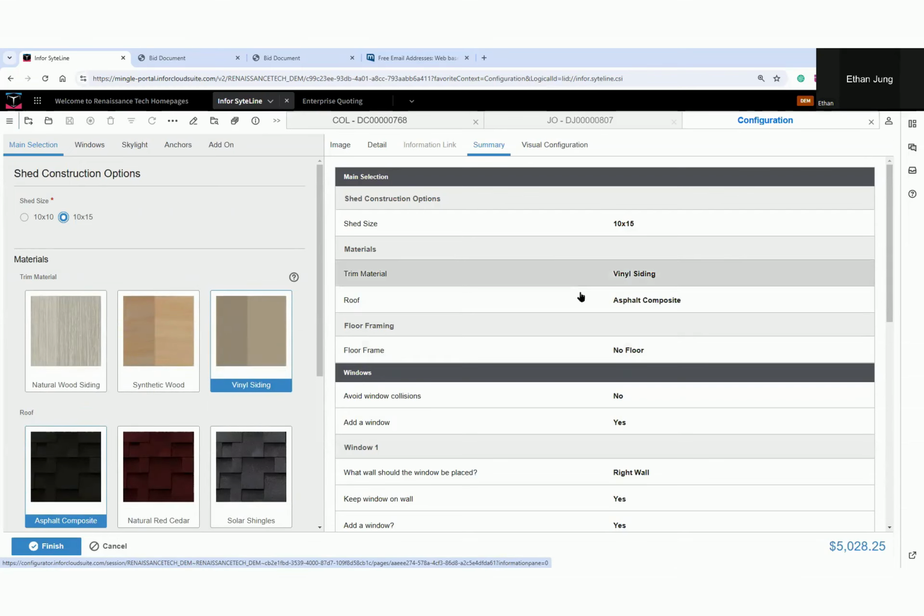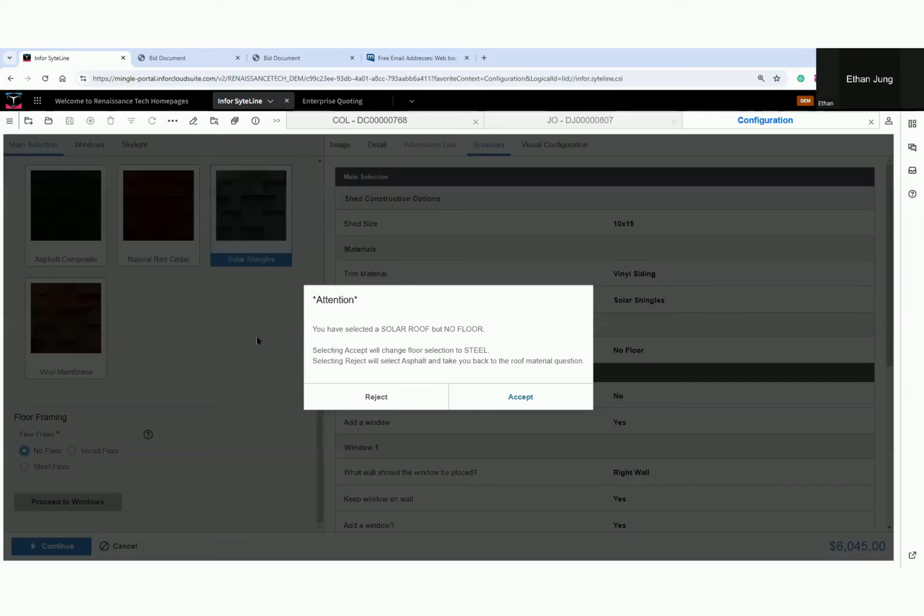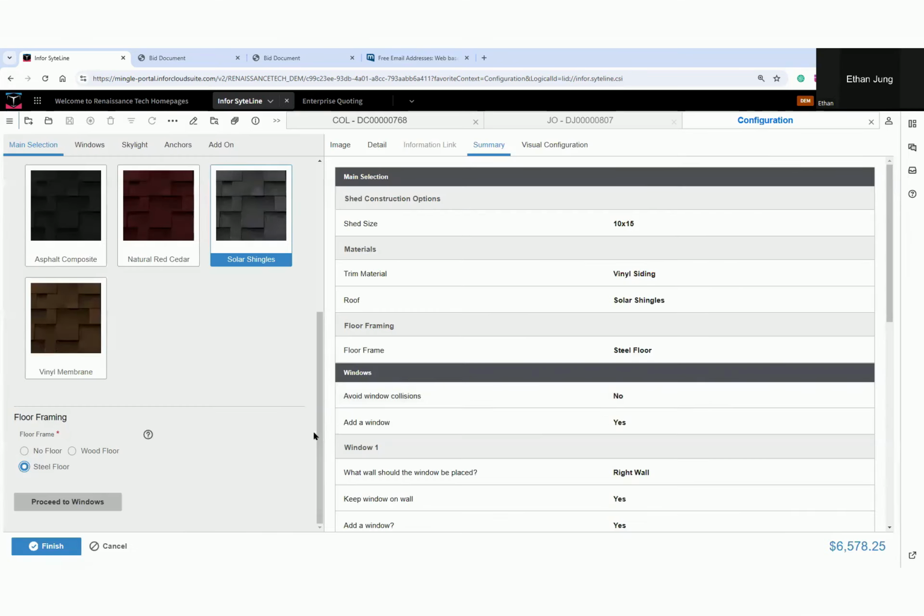And as you can see here, the change they wanted to make was the asphalt composite to be solar shingles. And when I click on solar shingles, it gives me an alert message of compatible products and items, like the solar panel needing to have a steel floor, whereas right now I picked no floor. So it's giving me compatibility messages to say, if I choose this, I should also be choosing that. So I'm going to accept that change. And notice now it's gone from no floor to a steel floor.